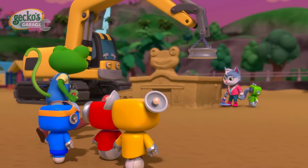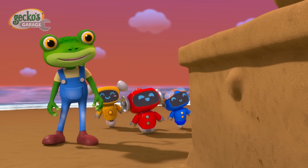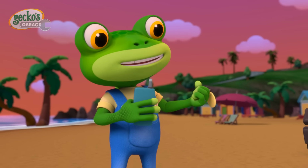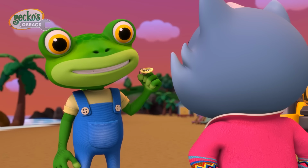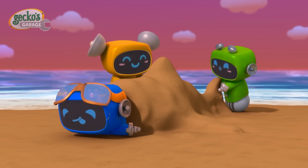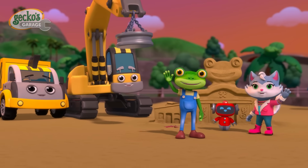Meow-wow! That must be the keys. Yes, indeed. This way, Eric. Phew! We got the keys! And the sand garage is safe. Now let's head on home. Wait, where did Blue go? We might need a bigger magnet for this one. I think you're right. Goodbye, everyone.